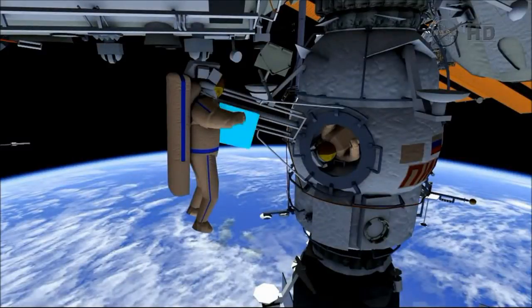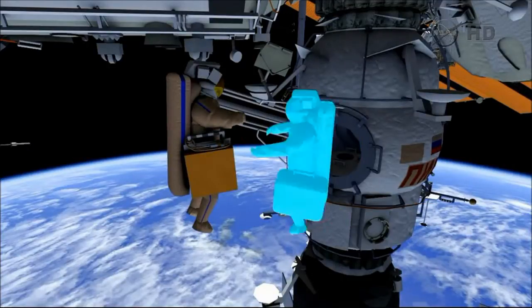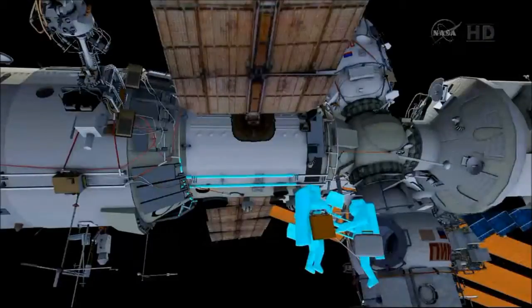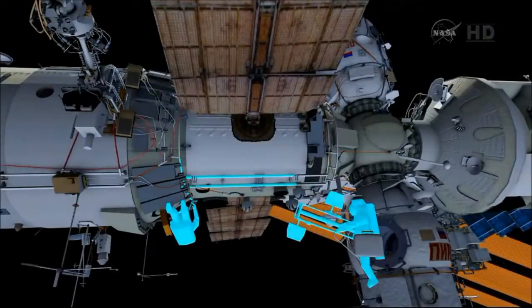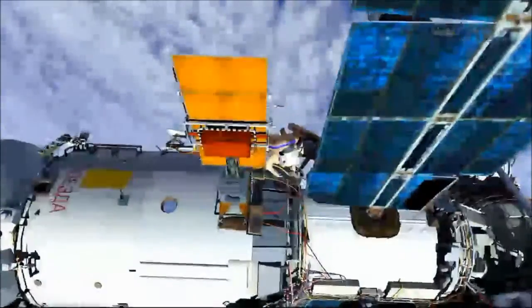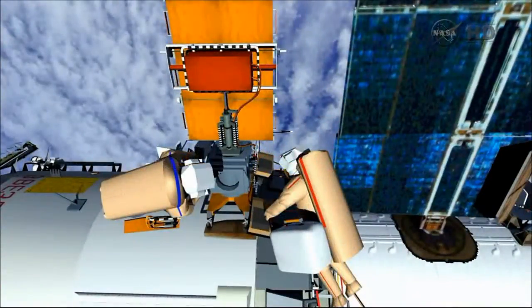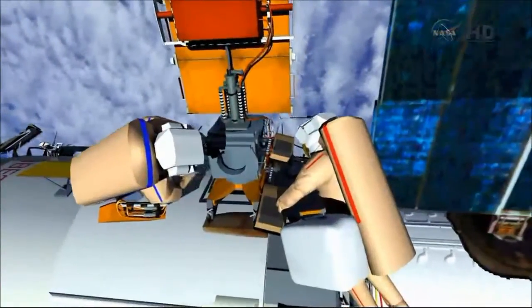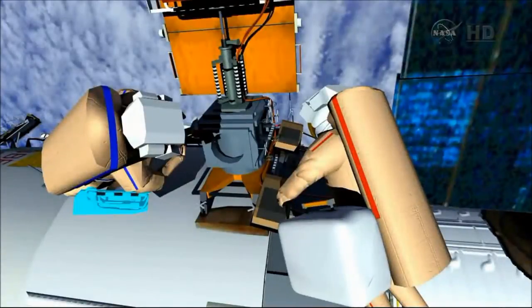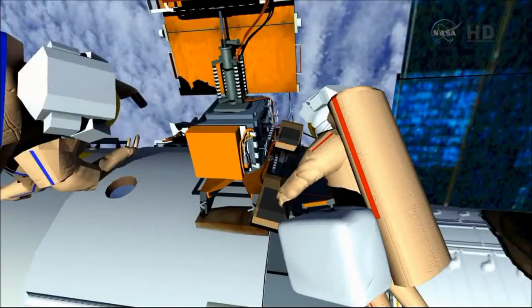Alexander will then hand out Expose R, or the Expose R science hardware. Alexander will then exit DC-1 with a tool bag. The two will translate on the service module, or SM, around the circumference to the Universal Work Platform. Here at the Universal Work Platform, they will install Expose R and take a series of photos of the installation.